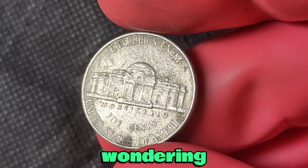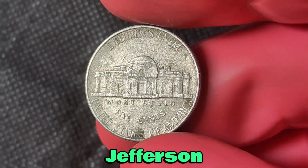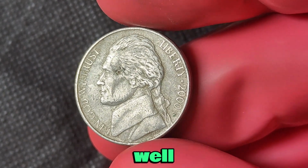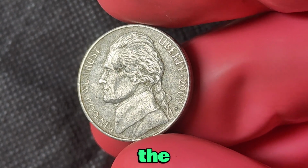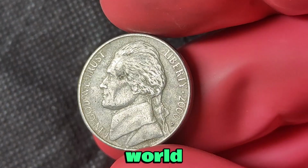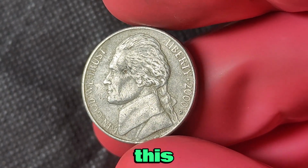Now, you might be wondering, how rare is this error, and how can you tell if your 2000 P Jefferson nickel is worth a fortune? Well, the 2000 P double die error is extremely rare, and it has become one of the most valuable nickels in the world. In fact, collectors are willing to pay top dollar for a coin in mint condition with this error.